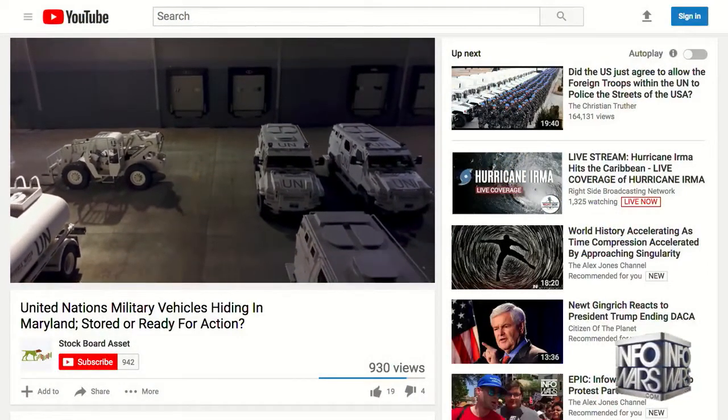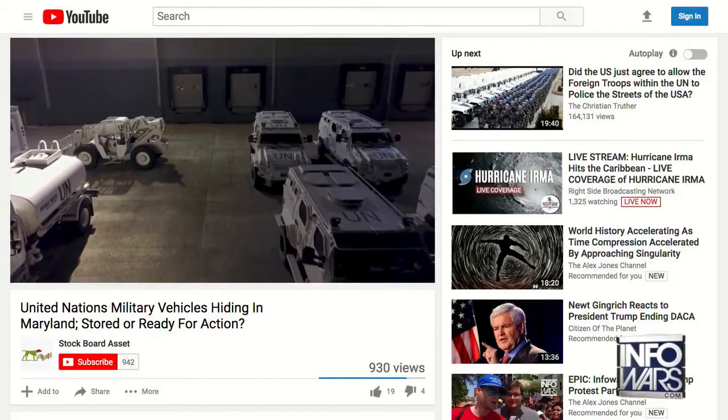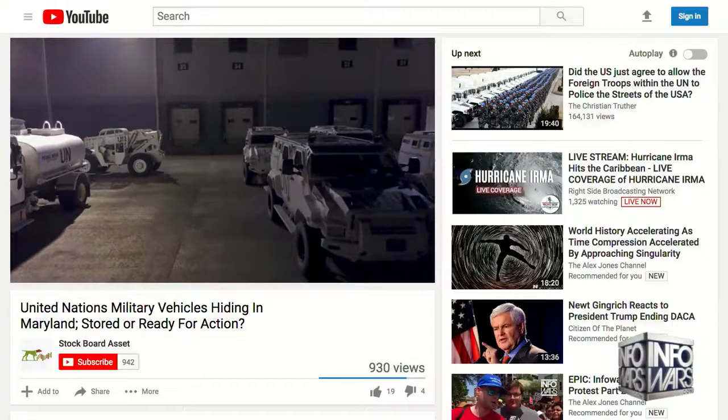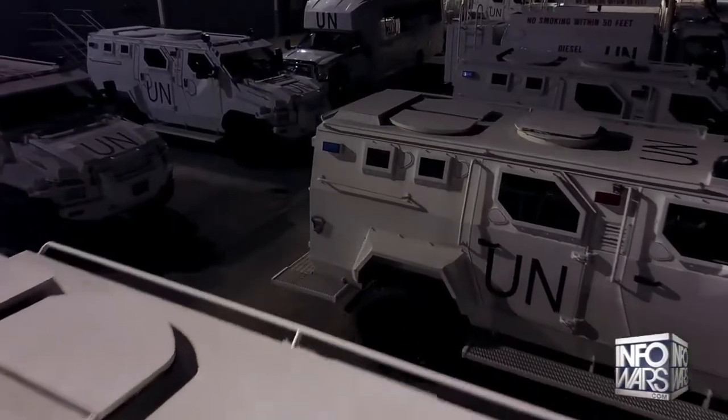Are you seeing a fleet of UN vehicles? Look at that. Is that a petrol? That's for moving petrol or gasoline or some sort of chemicals. Why does the UN have that? So again, I'm just trying to figure out why.